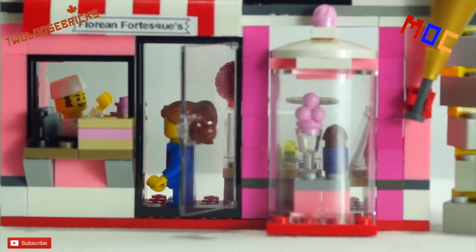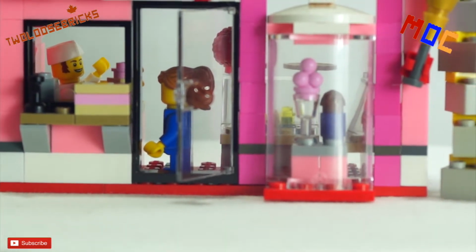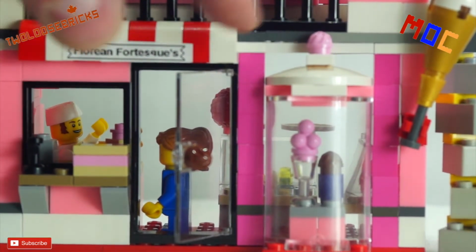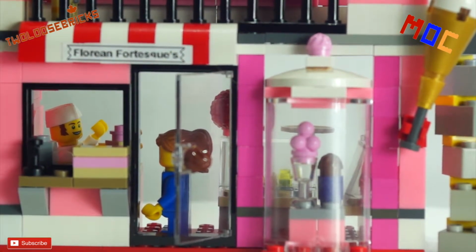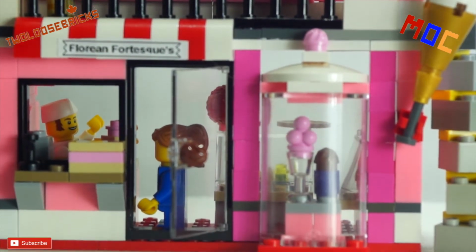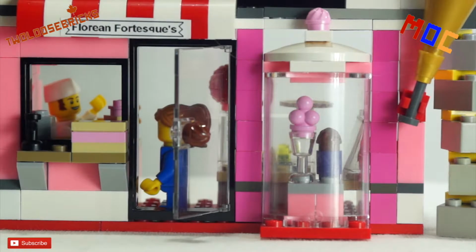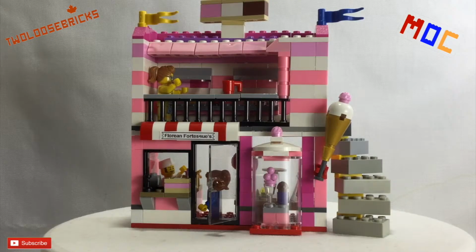I must have rebuilt it about 10 times in order to get things where I wanted it. Especially around the window here, that was really tricky. I wanted to get some quarter pieces and make it quite a bit bigger, but I just couldn't get them, and I just settled for a 1/2 round clear translucent. So this was what I was able to come up with for the Florean Fortescue's ice cream shop in Diagon Alley.